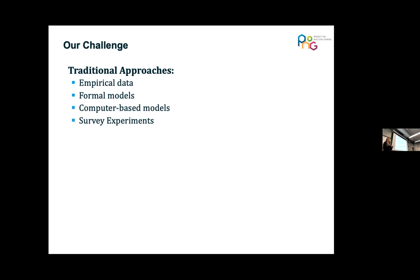But they have challenges as well because the pen and paper aspect of the survey can fail to make the scenario salient for the respondent because they bear no cost for their decisions. And a lot of the traditional approaches suffer generally from what's known as the complexity scarcity gap, where formal models are too complex to be constructed accurately, but then empirical data are limited to non-existent. And so the question is, how do we bridge this gap?